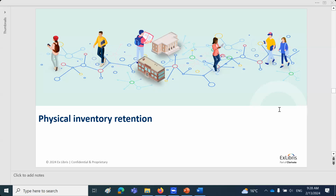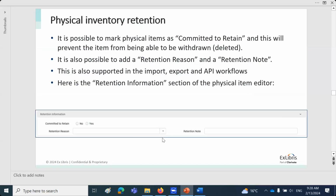So now we're going to move on to the physical inventory retention. So this is separate from the bibliographic. You can have a case where the physical item cannot be deleted, and you don't have to do anything to the bibliographic record. And of course, you can't delete a bibliographic record in any case that still has inventory. So by default, you can't delete a bibliographic record that has an item committed to retain. So that's inside the physical items.